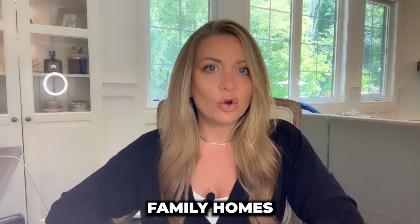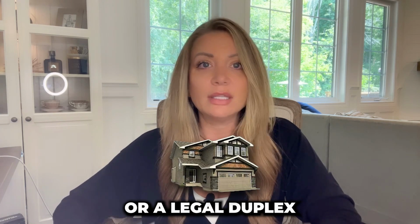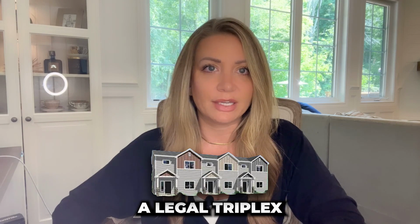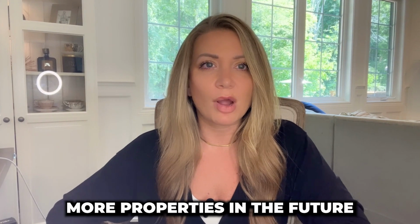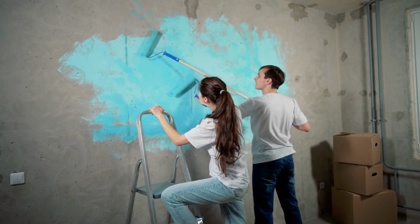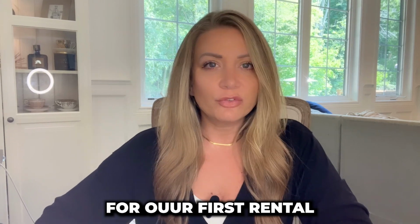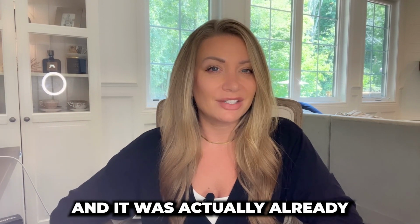Then there's single family homes, townhomes, where you rent to a family typically, or a legal duplex, a legal triplex, etc. If you're planning on purchasing more properties in the future, I would choose a property that needs some work. That could be in the form of a reno, adding another unit, or something else that would add value to the home.